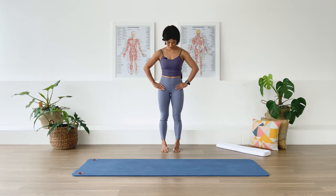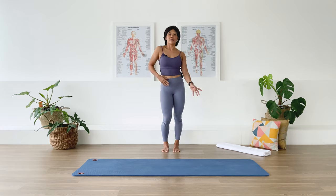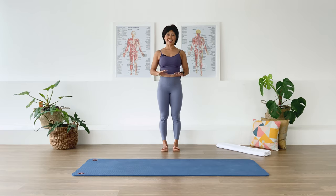Have your feet back to parallel. Just shake it out. Move your pelvis left and right. Let it be loose. Okay, and come back to a stillness. One roll down, and we're done.